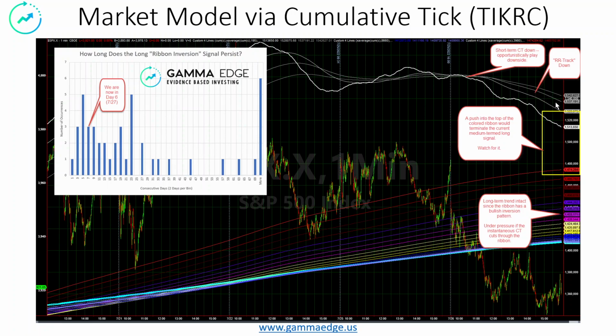Note we have what we call a railroad track down. That is a confirmation that you can play this to the downside. It's very clean. We've tested this. It's a very short-term, intraday signal, but it's one way you can look at this.